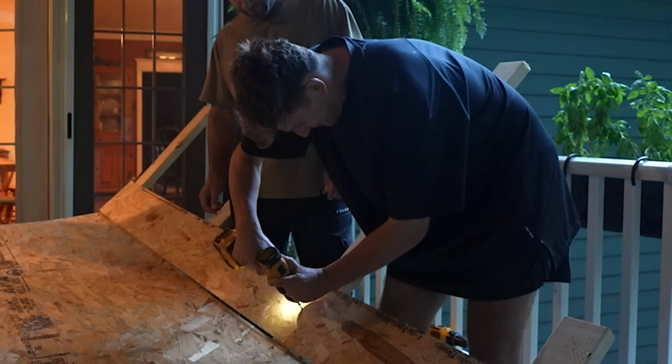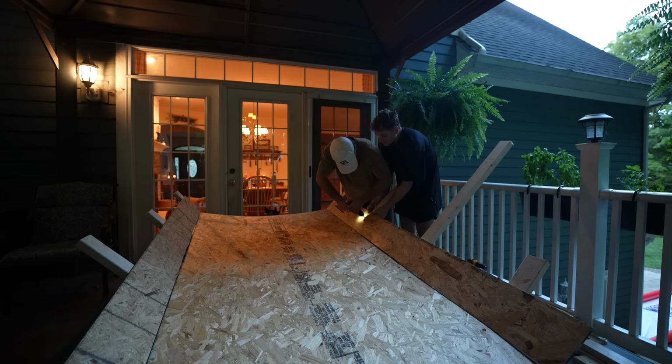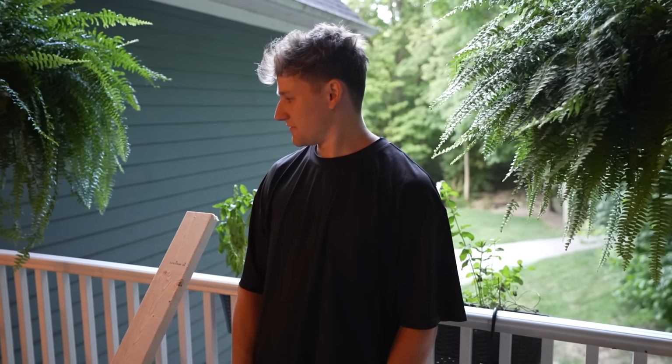So we started drilling in the walls of the water slide, but we quickly saw that the sharp edges of the wood could be really dangerous. So, all right, we gotta cut these edges off.